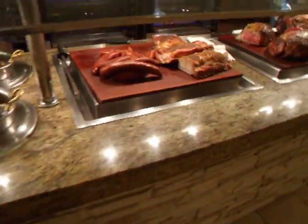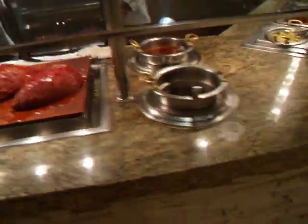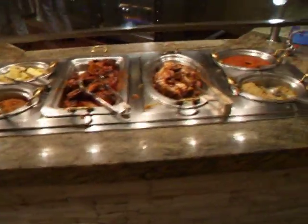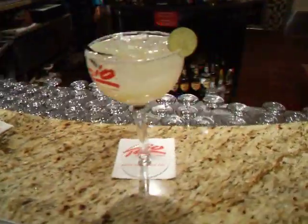Looks like pork chops, all kinds of beefs. Barbecued ribs. And I'm drinking champagne today. You got your bar. Typical drinks. It's pretty big.